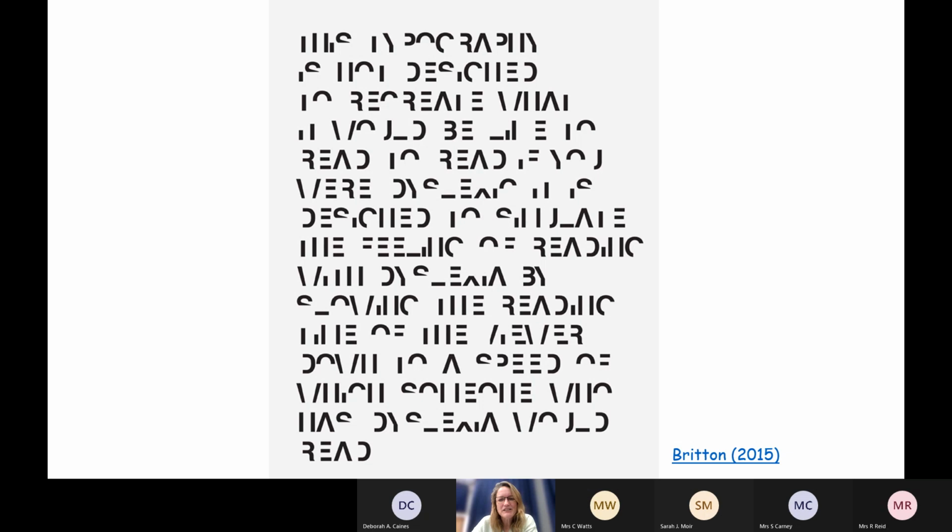This was actually created by somebody called Britain. I've put the link in the PowerPoint, and obviously I'll share the PowerPoint afterwards, to give you the sense of what it might be like if you have dyslexia: the slowing down of the reading process, the additional time that it takes to engage with something and process that information. The text was designed to replicate that.